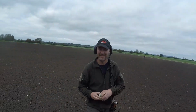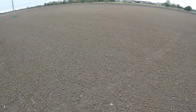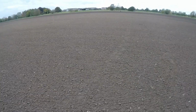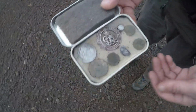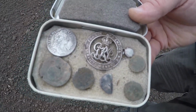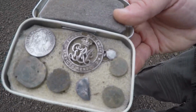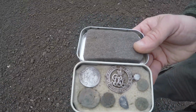No, I'll tell you what, that ain't bad, because I've had 5 Roman minims up in this area now. Gary's had about 10. He's had, let's think, 1, 2, 3 minims, a bigger one, and a blank hammered. His cufflinks from yesterday, that's today. So he's done well, the boy.